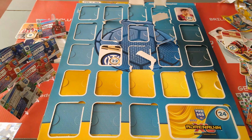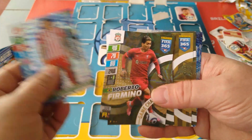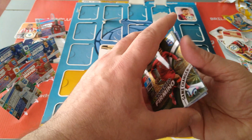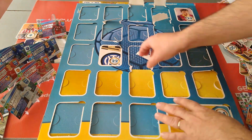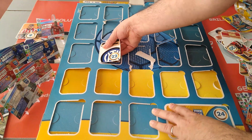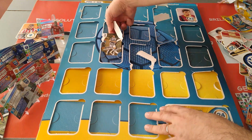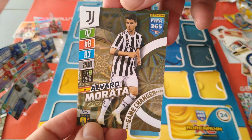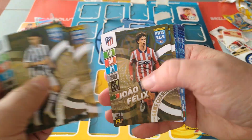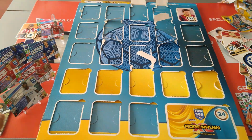Let's see how we're doing. Three cards. 1, 2, 3, 4, 5, 6. We should have two limited editions left. And two special cards. Let's have a look. 22. Special card. Morata game changer. So that's another game changer. That's 11.